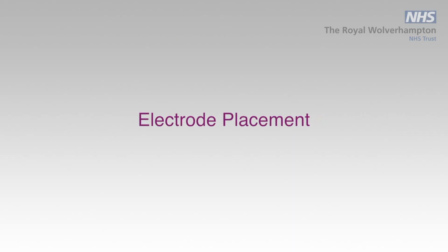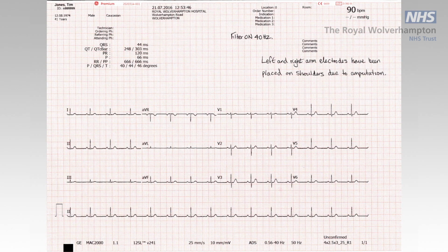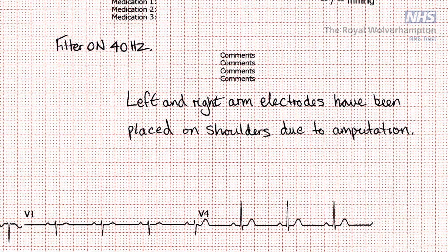Electrodes must be positioned in accordance with the AHA recommendations. If any electrodes need to be sited in non-standard positions, the recording must be labelled with this information to avoid misinterpretation of any altered ECG waveforms.